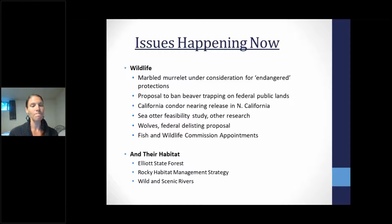And then, there's not much to do on this, but I did just want to flag for folks that in the world of wolves, we're waiting for the final rule to come out on removing wolves from the federal endangered species list. And so, it's sort of piecemealed, where there's protections for wolves, and U.S. Fish and Wildlife Service, a year ago, proposed just removing the remaining protections. And so we're kind of waiting for that to be finalized.